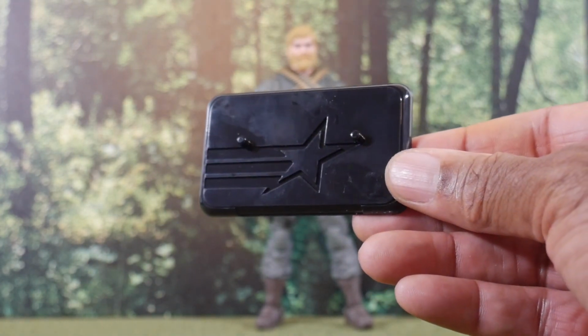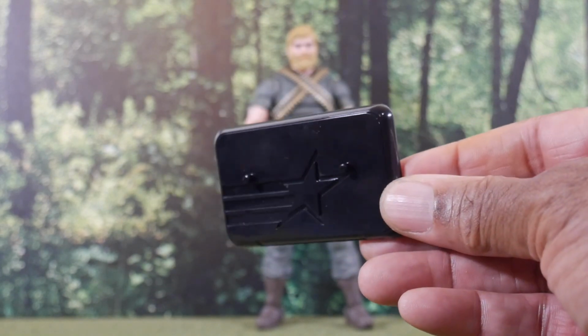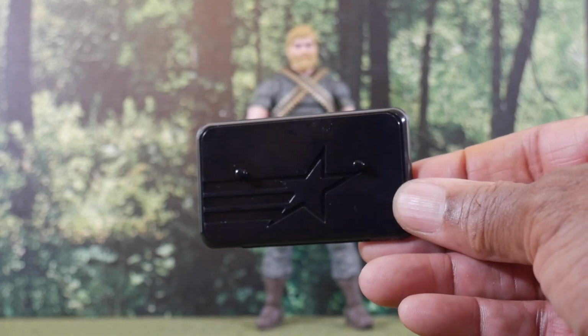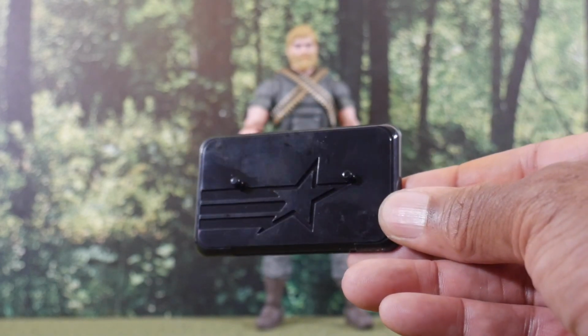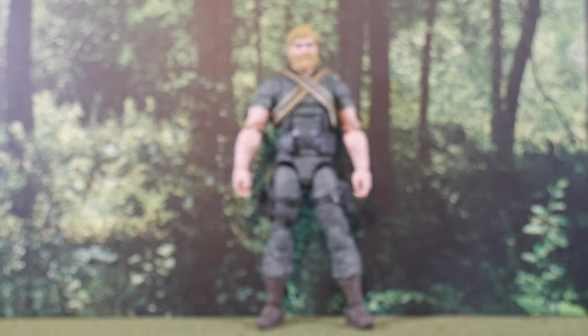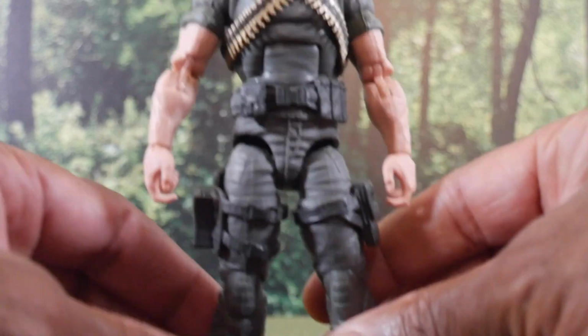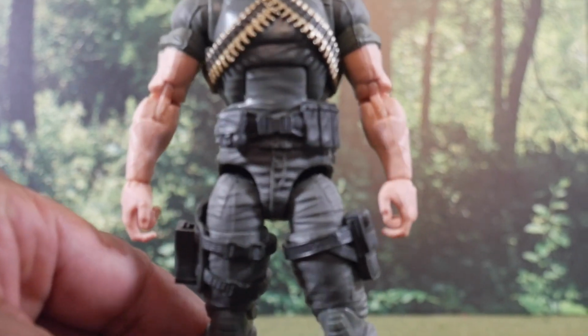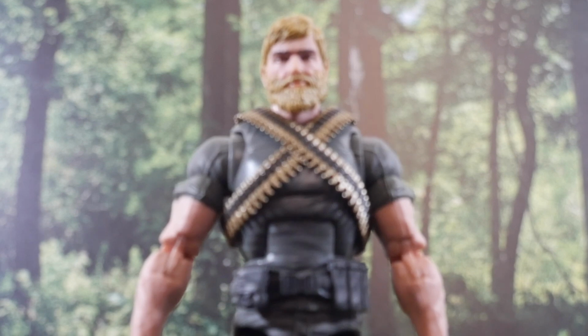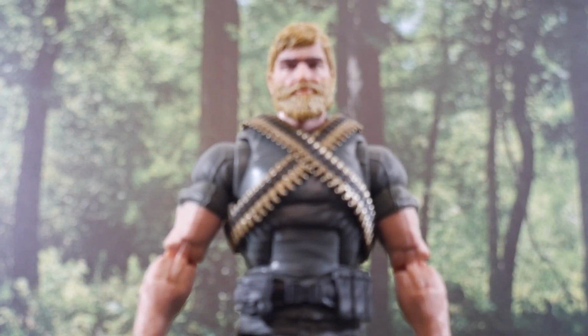And finally, we get the base that comes with all the retro carded series. Depending on what faction, it'll either have the G.I. Joe symbol/logo, or it'll have the Cobra logo. So we do have that going on. As far as Rock and Roll himself, let's get him up here and take a look at our guy.